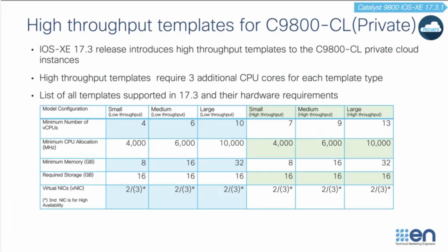Also just note that starting 17.3, the disk recommendation for all 9800 cloud will be at least 16 GB, which is indicated in the slide here on the row against required storage.